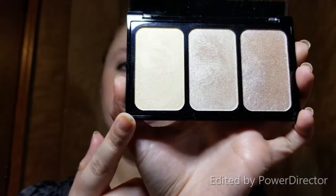I'm going to take the CoverGirl True Blend Super Stunner palette, and I'm going to use this really light yellow gold shade as highlighter.